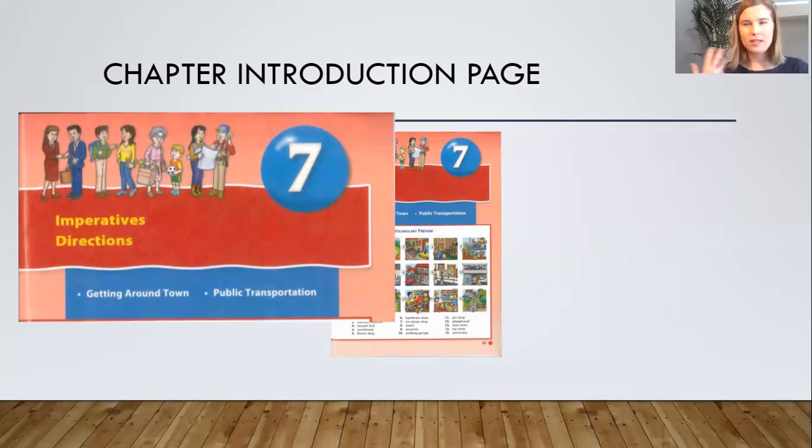So this is your chance to kind of do some observations about what your student already knows. And then maybe make a mental note of some things that might be a little trickier for them as you get into the chapter, and things you might want to pay a little bit more attention to.